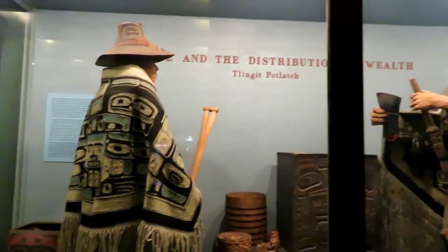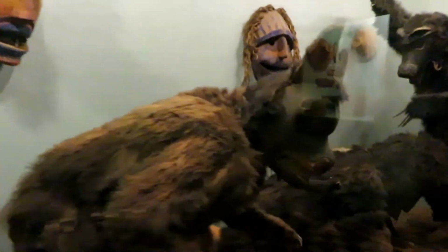They got all kinds here. These are Haida masks. Now, if I saw this coming out at me in the middle of the night, I would be scared.